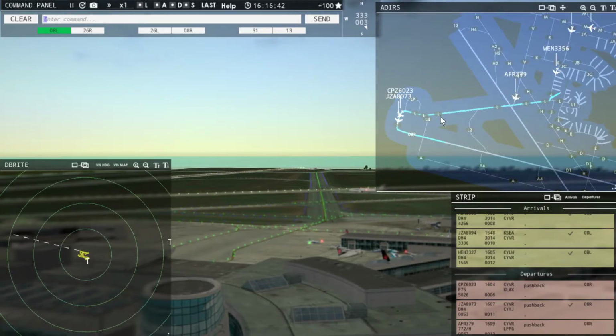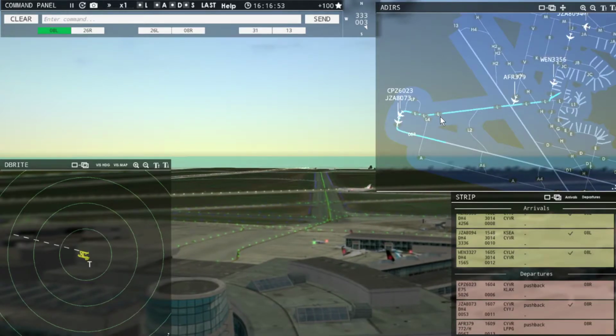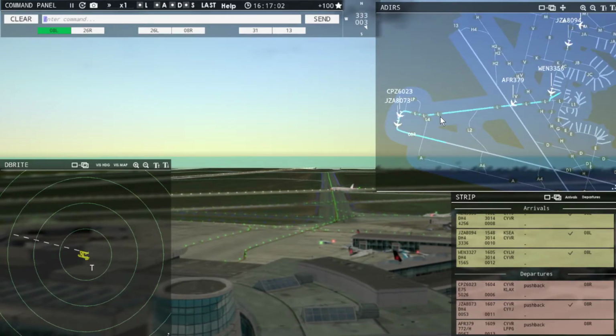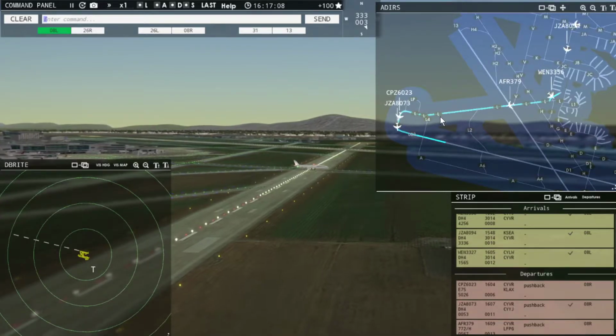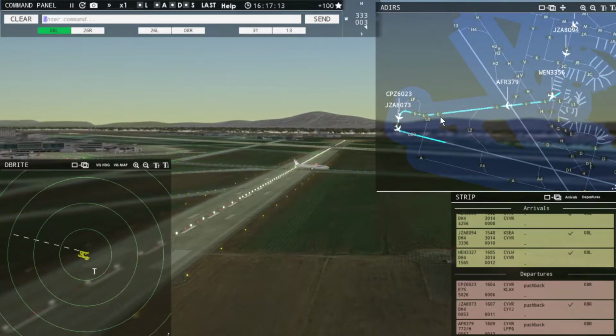I completely forgot about that. Jazz is actually a branch of... I think it started off as its own airline, but then Air Canada bought them out. Someone can correct me in the comments if they wish. Either that or Jazz is actually their cargo line. They're hauling cargo.